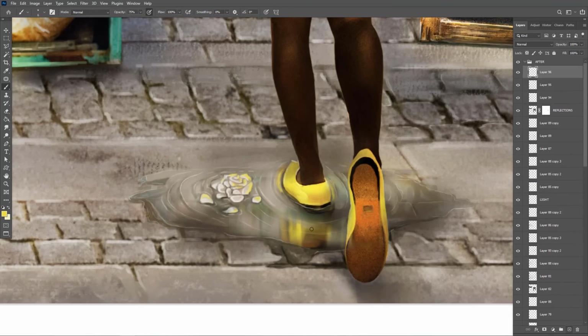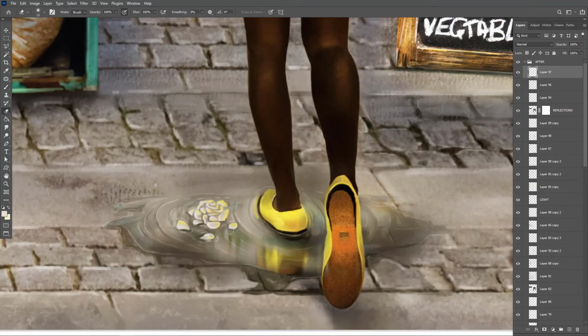Painting more light will make everything shine.